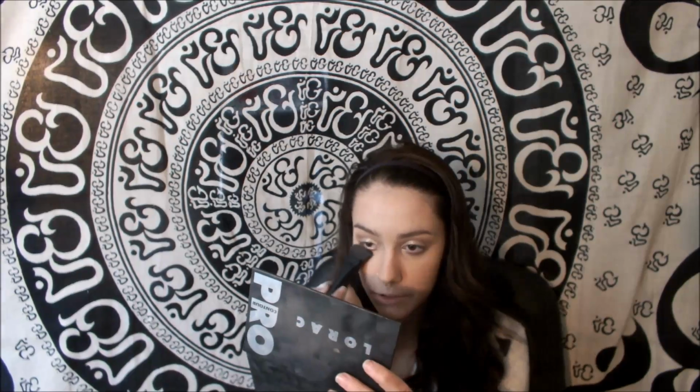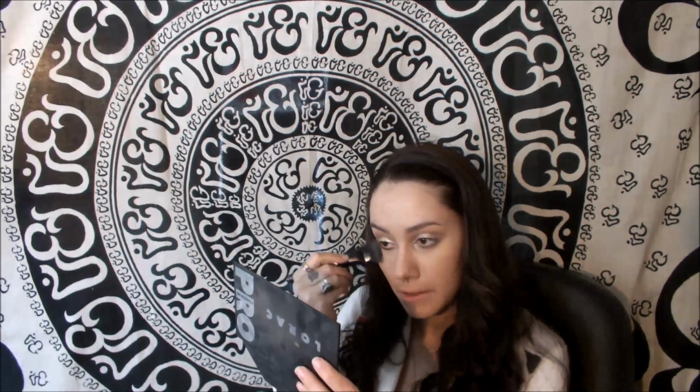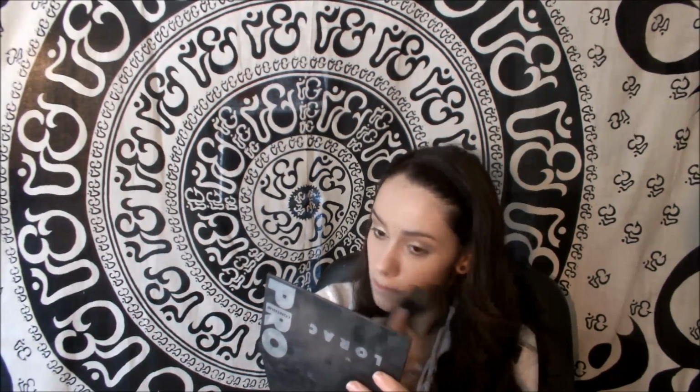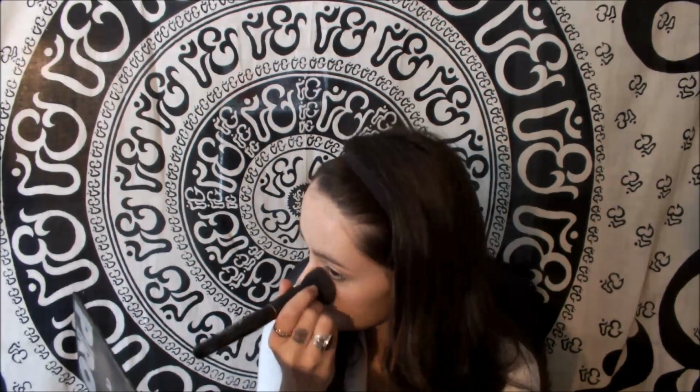Okay, I'm just gonna go and use this. This came with this palette. It's a Lorac Pro brush, and I'm literally just gonna kind of clean up that area just a little bit. But of course, I'm going to have those sparkles underneath. Just trying to get rid of some of those sparkles. Oh well. It is what it is.